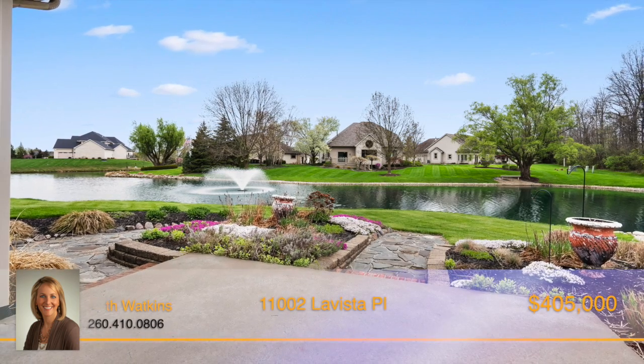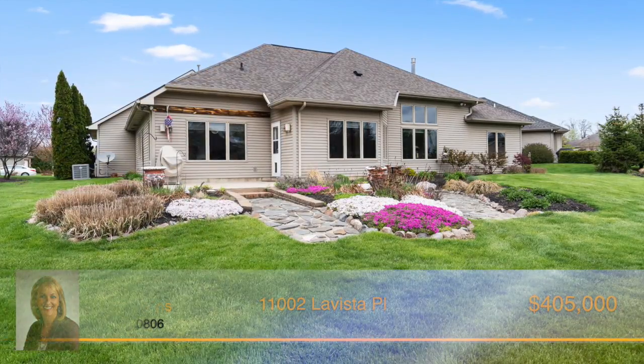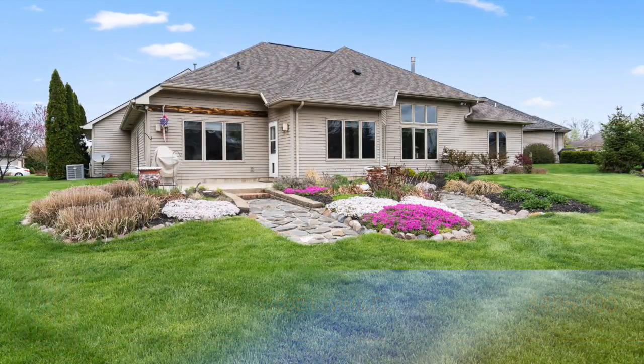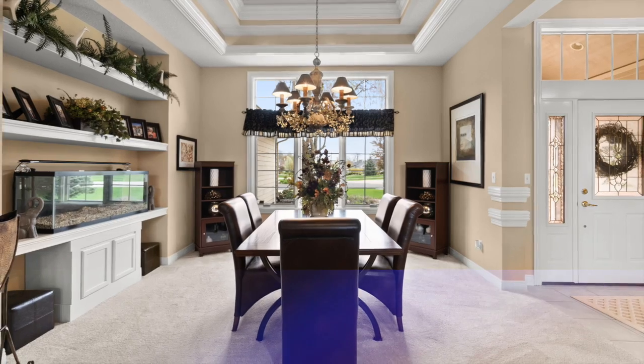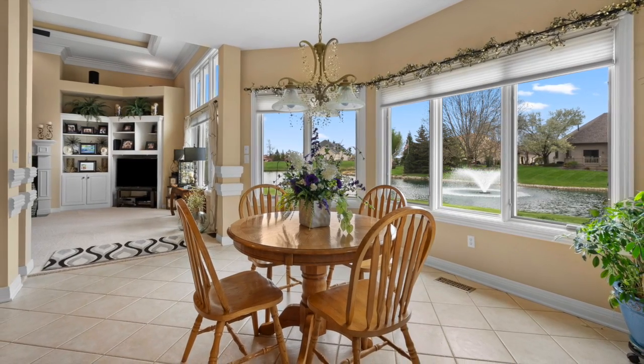The backyard offers picturesque views of the water and a patio that will be the perfect place to kick your feet back and enjoy a cold drink and watch the sunset. Don't miss out on this phenomenal home, bursting with custom features and beaming with natural light.